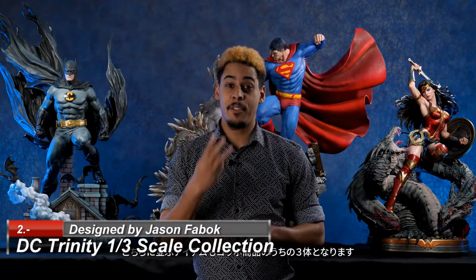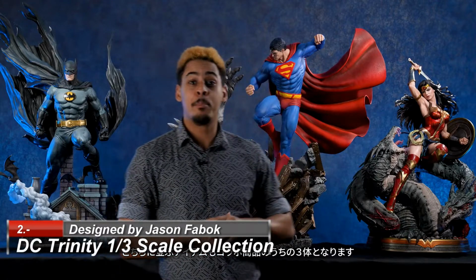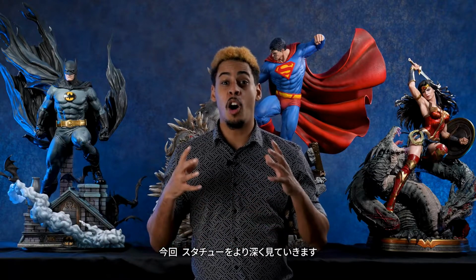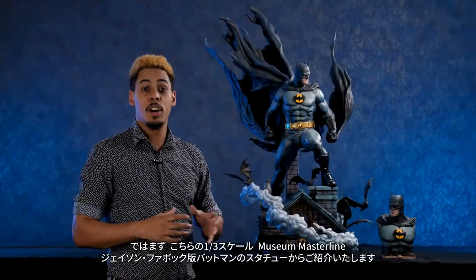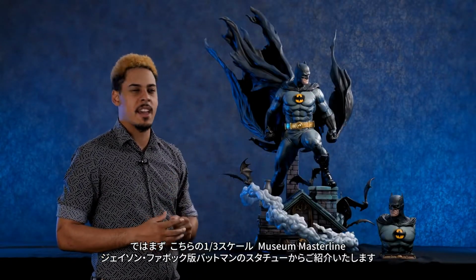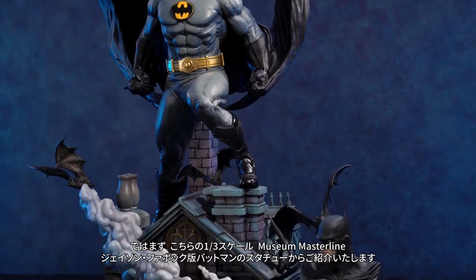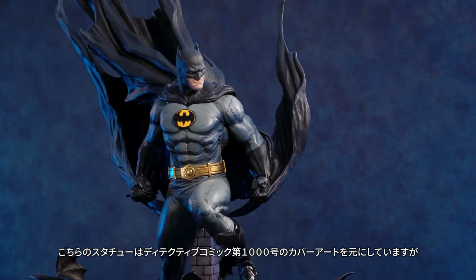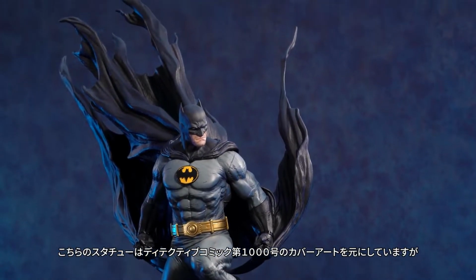Number 2, Museum Masterline 1/3 scale DC collection by Jason Fabok. I'm a fan of Jason Fabok. I really like his art, and although we already saw this before on the Next Level showcase, now they went more into detail with the pieces. We were able to see them assembled together, which is nice. And they have done some changes to the skull with Batman, which is based on the Detective Comics number 1000 cover. I love it. They have a new bat symbol.